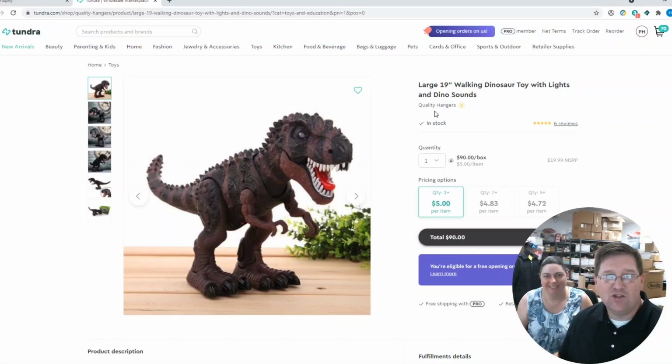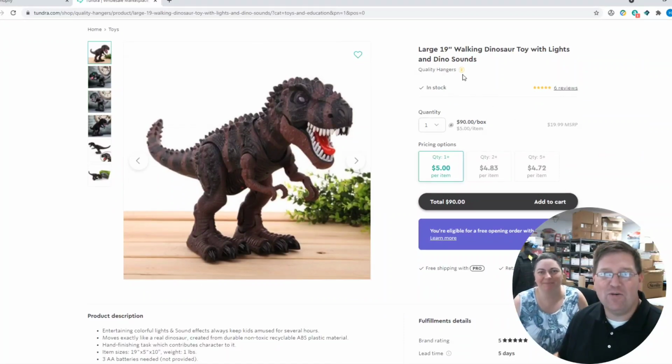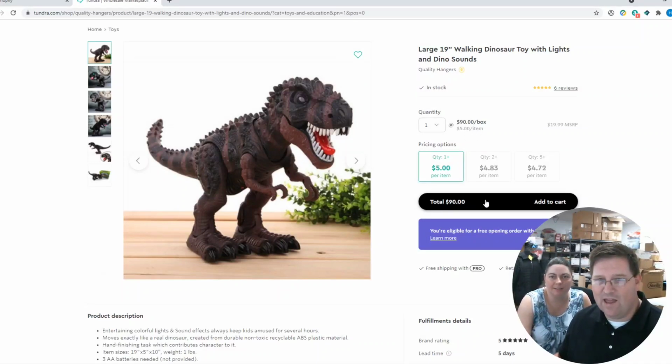It's in stock, sold by Quality Hangers. What? That's right, friends. Quality Hangers, I have no idea why they chose that name here, but you can see it's $5 if you buy one, but it's $4.83 if you buy two or more, and it's $4.72 if you buy 5 or more. But I want you to notice here, they want you to buy a box of them, okay? So they're saying a box is $90, all right?